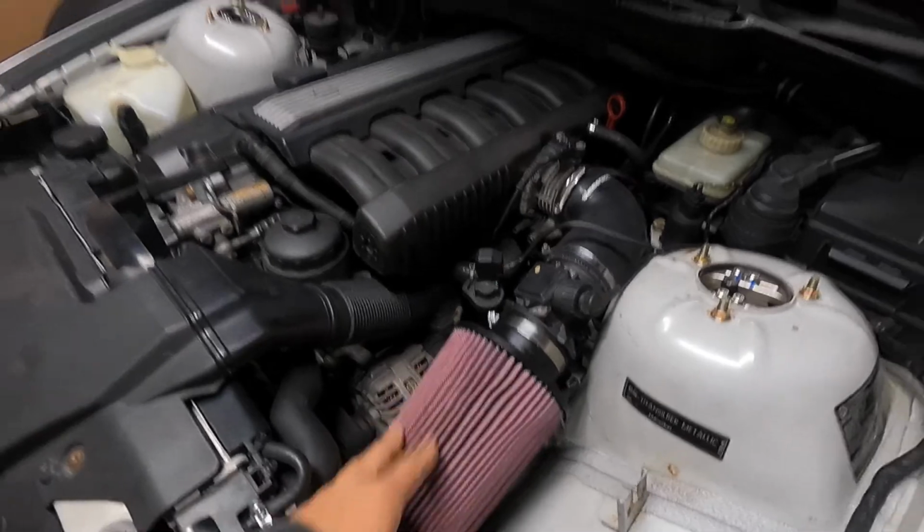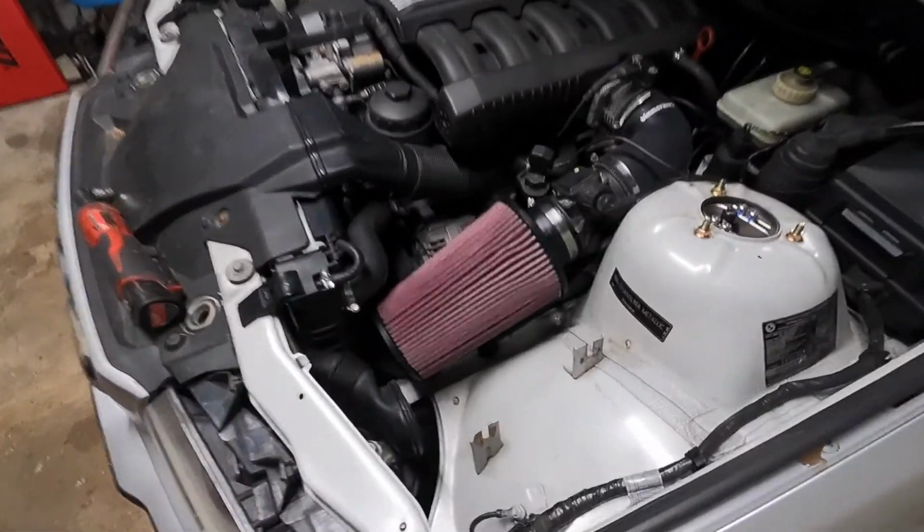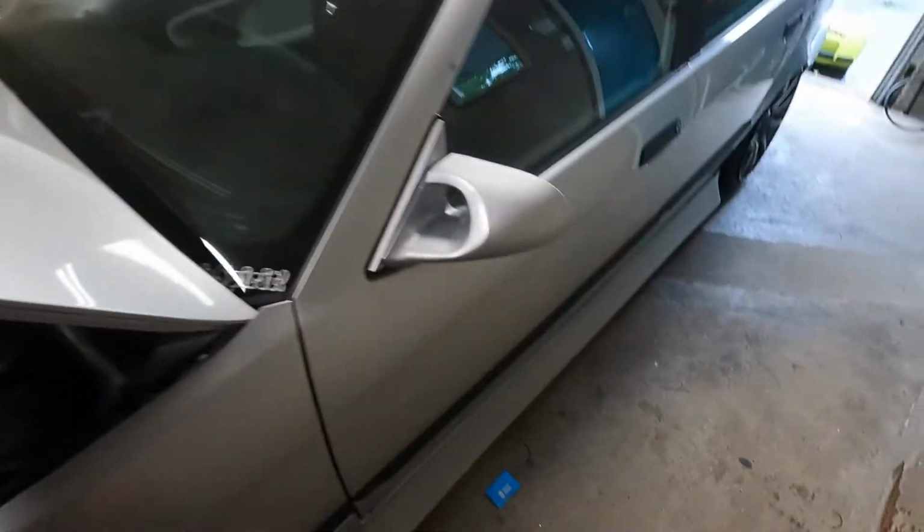Got this fat can air filter on the car now. Should get some more air suck. Probably isn't the best to be right next to the radiator, but whatever.